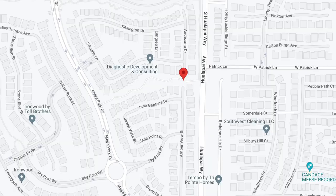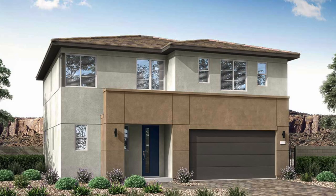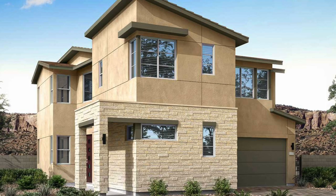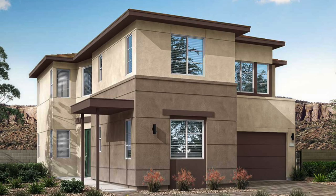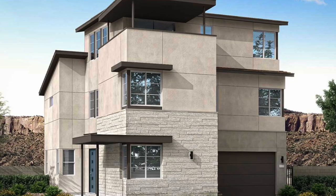Also in Summerlin is Tempo. And coincidentally, this opens in July as well. This is one of the newest neighborhoods in the Cliffs Village. There are 3 two-story floor plans to choose from, ranging in size from 2,261 square feet to 2,877 square feet, with 3 to 4 bedrooms, 2.5 to 3.5 bathrooms, and 2-car garages. And this is anticipated to be in the mid 500s.